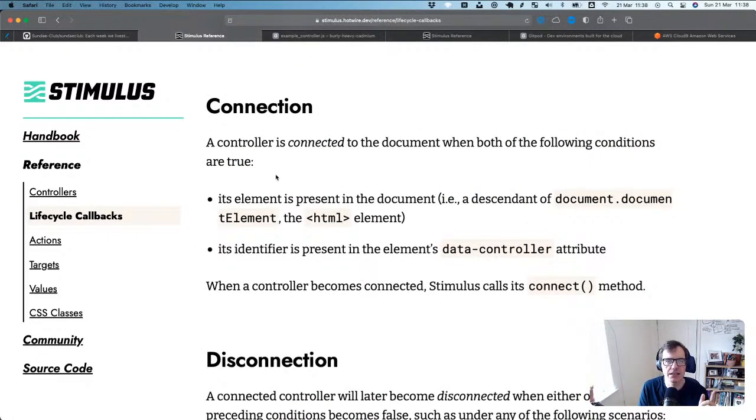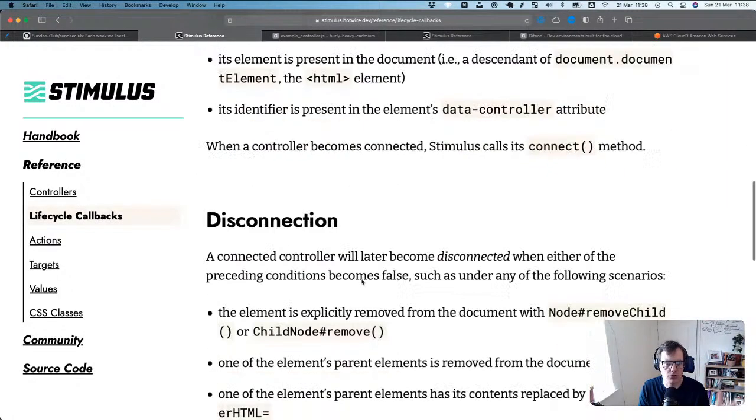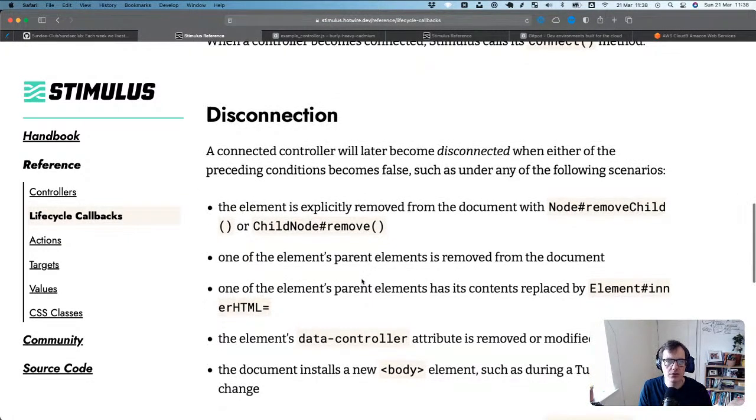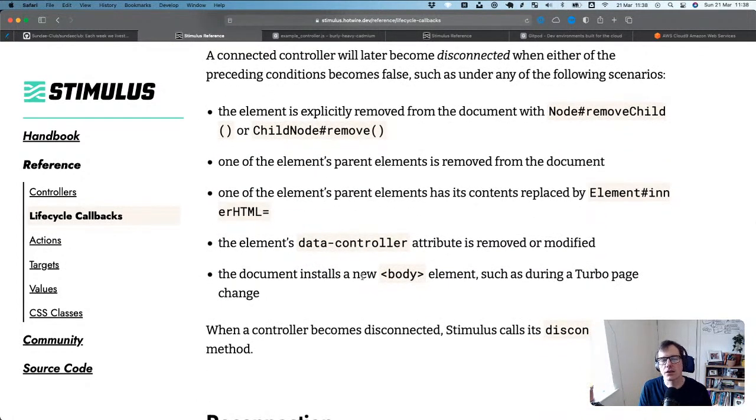So connection: a controller is connected to the document when both of the following conditions are true. Its element is present in the document. Its identifier is present in the element's data-controller attribute. When a controller becomes connected, Stimulus calls connect. Okay, so when it's in the DOM, it's connected. Great. A connected controller will later become disconnected when either of the preceding conditions becomes false, such as under any of the following scenarios. The element is explicitly removed from the document with node.removeChild or childNode.remove. So that could be us in a Turbo Frame, like clicking delete or something like that.